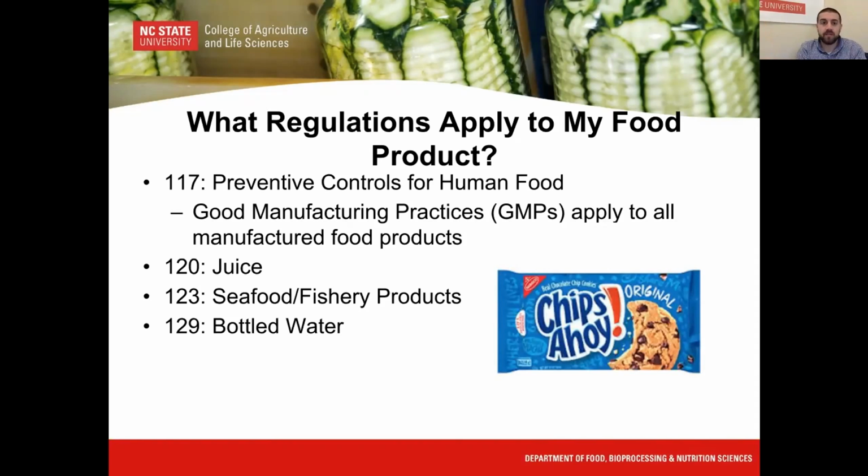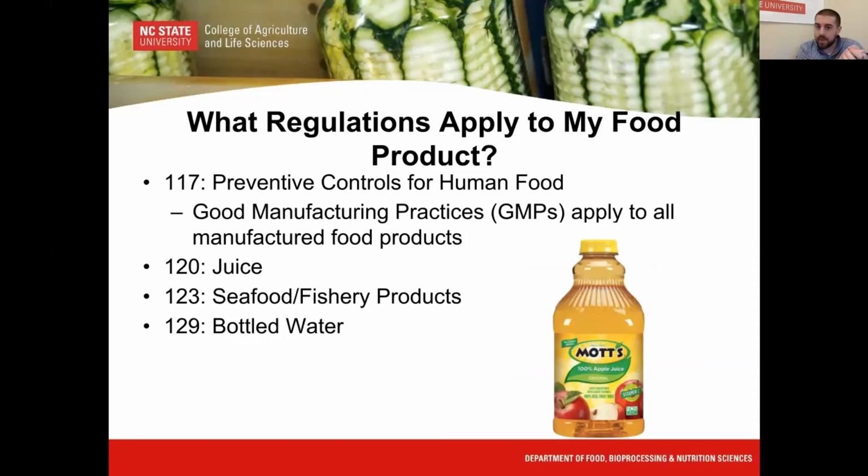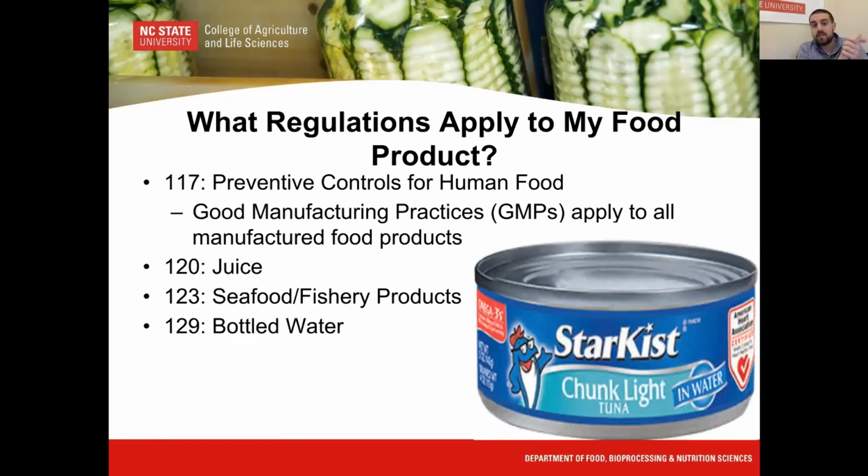Some examples of food products that would fall under 117, the Preventive Controls Rule: any type of baked good, so cookies, cakes, crackers, anything like that, would fall under 21 CFR Part 117. Juice, if you're making apple juice or vegetable juice, is going to be subject to 21 CFR Part 120. And any type of seafood or fishery product is going to be subject to 21 CFR Part 123. Once again, all of these products are still going to be subject to the good manufacturing practices, those GMPs that apply to all different types of manufactured food products.